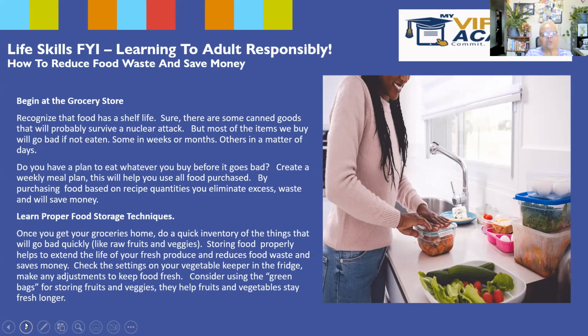Next, you need to learn how to properly store your food. Once you get your groceries home, do a quick inventory of the things that you purchased and what will go bad quickly, like fruits and vegetables.